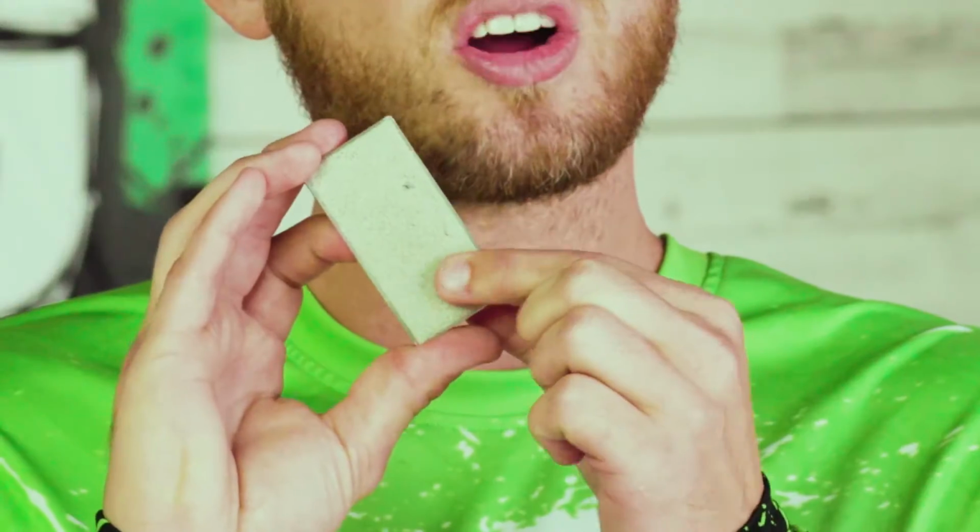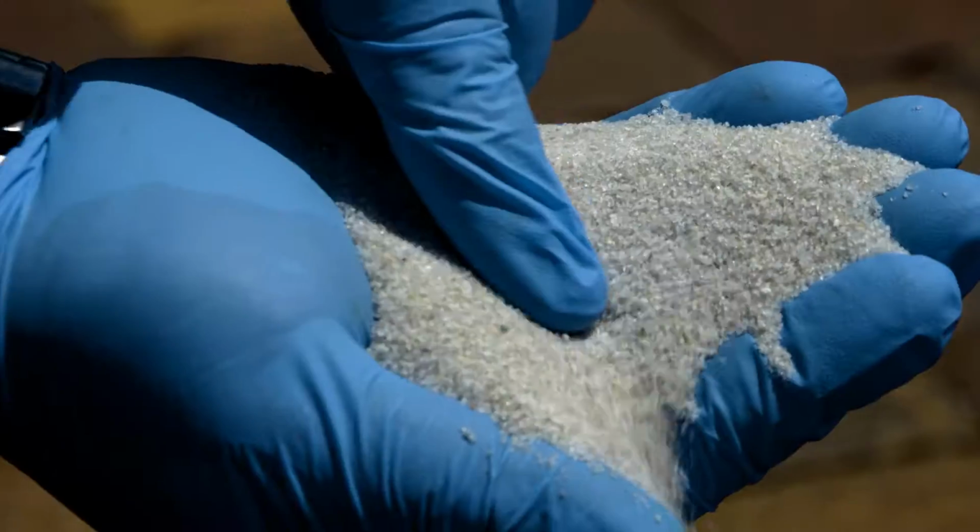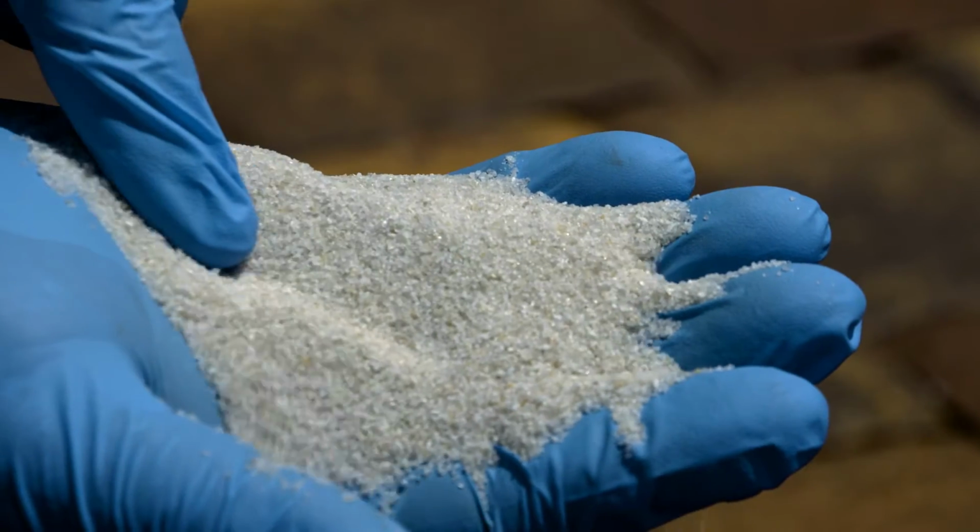Even down to the sand we use. We use a 2030 silica sand. It's real solid stuff. It hardens to the consistency of concrete, which is going to do a great job of preventing your pavers from becoming loose and wobbly, shifting and sinking.